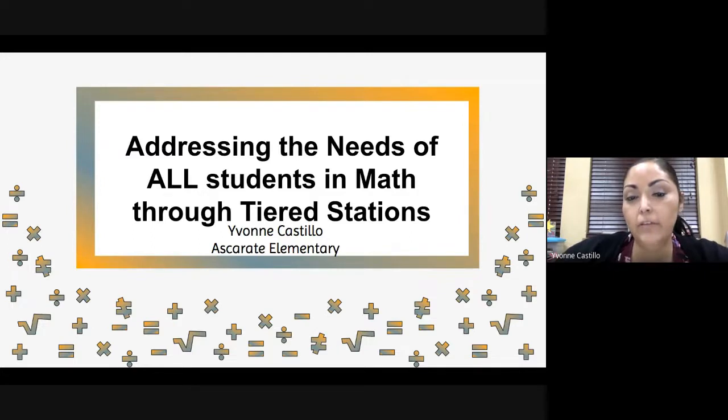And so we do that through tiered stations. And I'll explain how that works. And again, this is kind of our interpretation of differentiation. There's a lot of ways to do it. Actually, I saw somebody presenting on tiering in reading, our instructional coach for reading language arts. I saw her present on that, and it gave me an idea for math because I hadn't seen anything done for math like that.